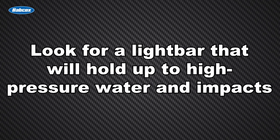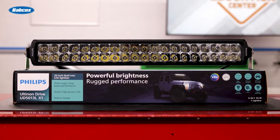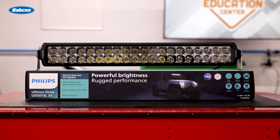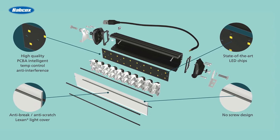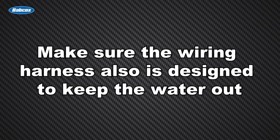offer them. First, tell them to look for a light bar that will hold up to high pressure water and impacts. Philips Altanon Drive LED light bars have Lexan light covers that are fully sealed with a single piece aluminum body to keep water out. The design uses no screws in the faceplate because screw holes can be a leak point when you're driving at high speed in the rain. Make sure that the wiring harness also is designed to keep the water out.